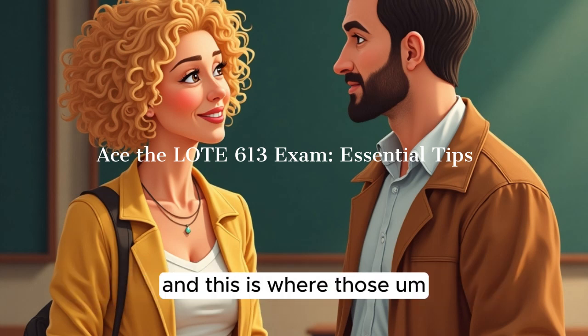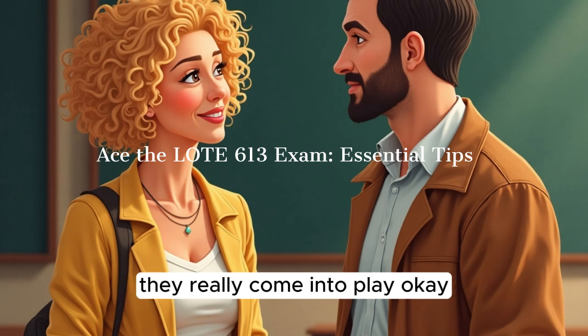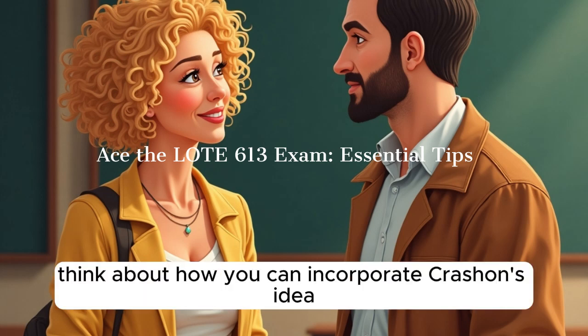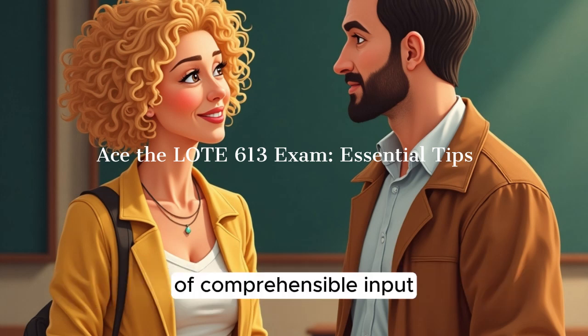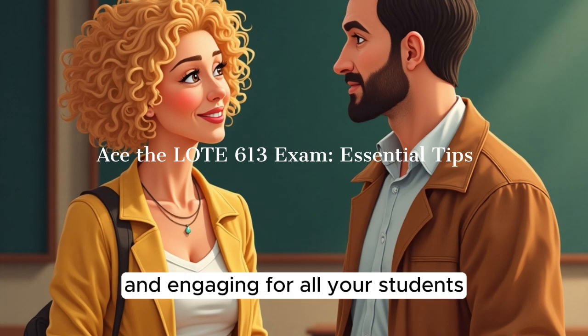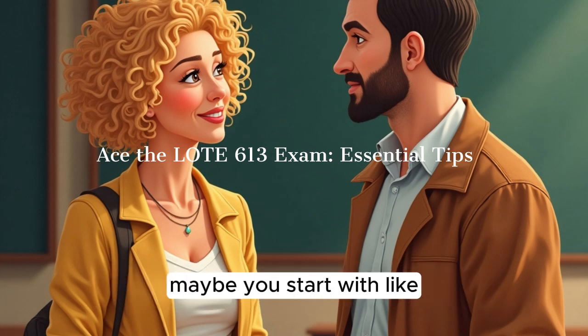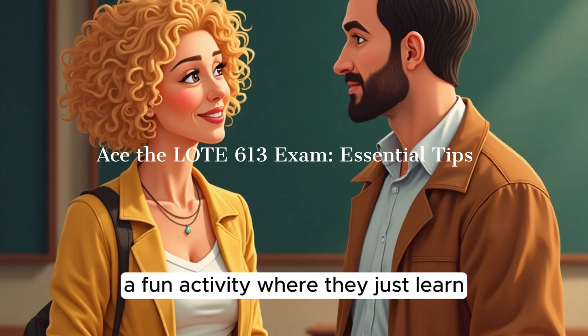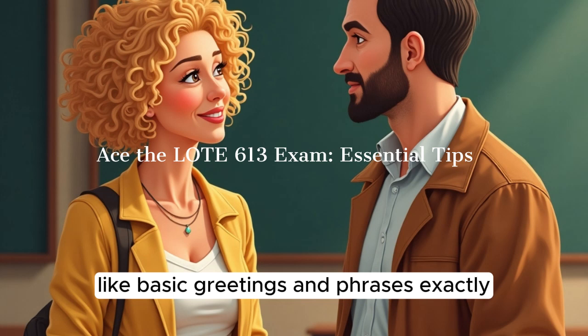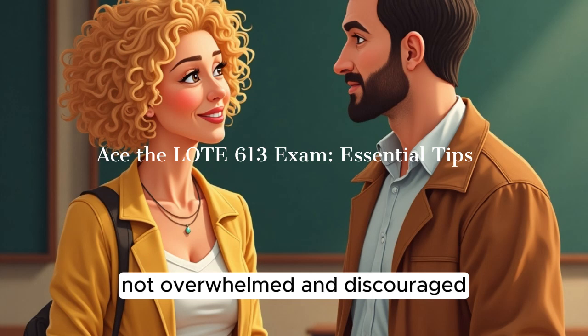Exactly. And this is where those pedagogical theories we discussed really come into play. Think about how you can incorporate Krashen's idea of comprehensible input by making sure your lessons are accessible and engaging for all your students. So instead of overwhelming beginners with complex grammar rules on day one, maybe you start with a fun activity where they just learn basic greetings and phrases. Exactly. You want your students to feel successful and motivated, not overwhelmed and discouraged.